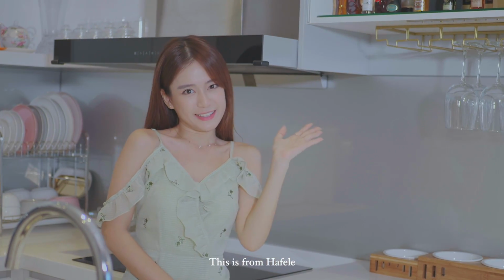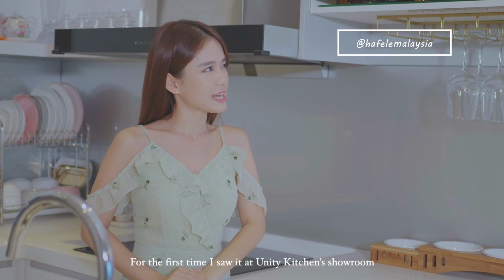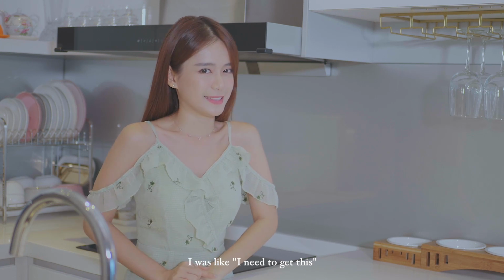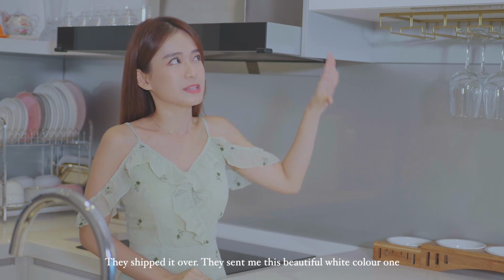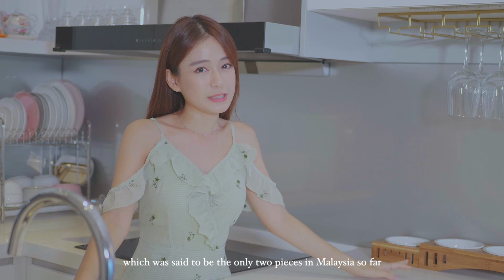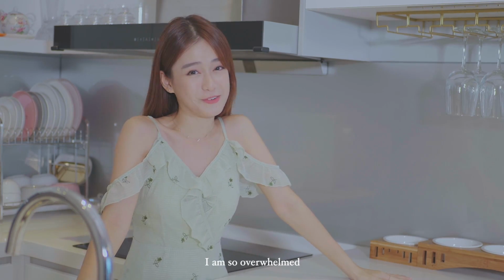So this is from Hefla, also the same brand I mentioned earlier, the accessories brand. The first time I saw it at Unity Kitchen's showroom, I was like, I need to get this. But this is exclusive to Hefla Australia. But guess what? They shipped it over. They sent me this beautiful white one, which was said to be one of only 2 pieces in Malaysia so far. One is in my house. What? I am so overwhelmed.